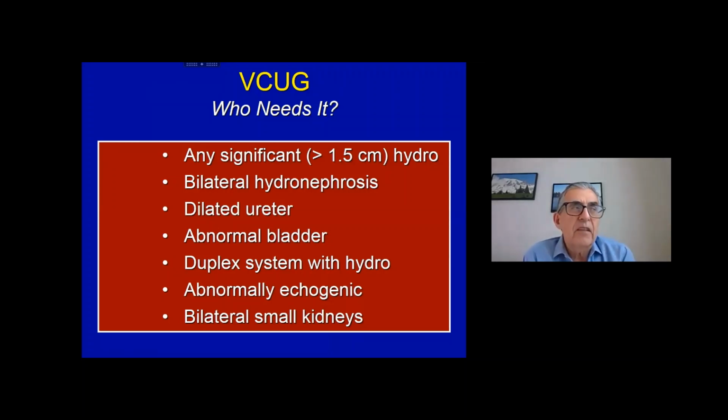As far as voiding cystourethrogram, I discussed it with the UTDP2s. I think voiding cystourethrograms are indicated if they help us in determining clinically significant abnormalities. So those are kids with significant dilations greater than 15 millimeters, because we'd like to know if that dilation is due to reflux or due to ureteropelvic junction obstruction. Those with bilateral hydronephrosis, especially the males, to rule out posterior urethral valves. Those with dilated ureters, those with abnormal bladders, because they may have neurogenic bladder secondary to valves. Duplicated system with hydronephrosis, because that helps with our management of these cases, if they do have reflux to the lower pole of a duplicated system or not. Those that have abnormally echogenic kidneys or small kidneys.